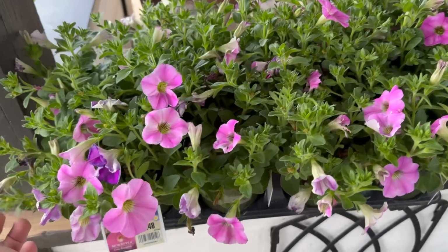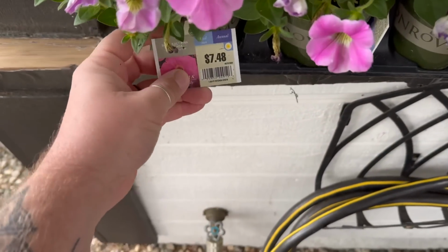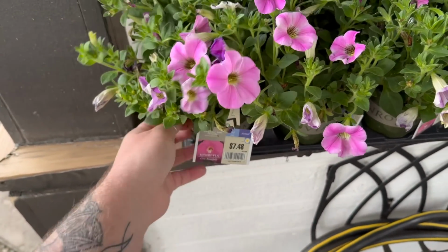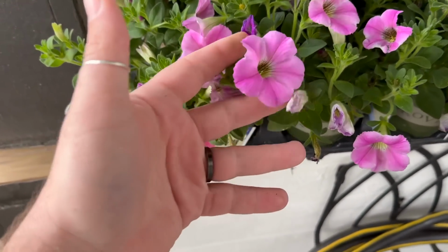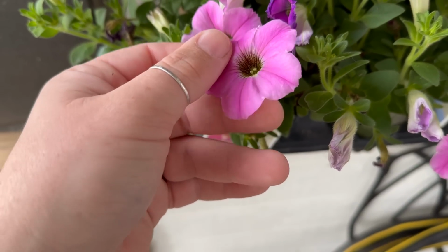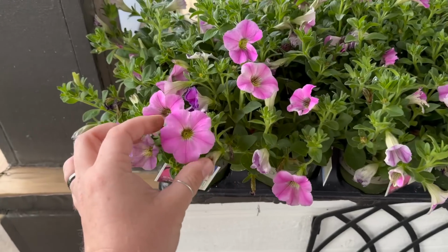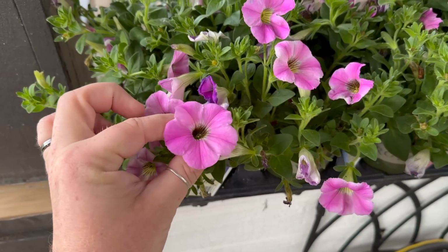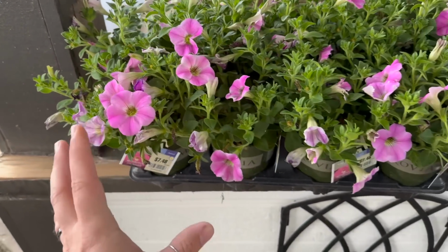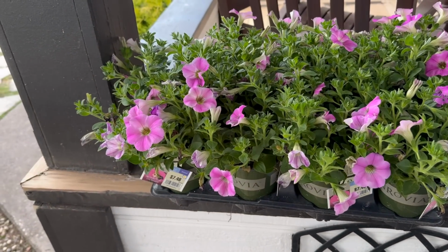So right here, I have an entire flat. I have 8 of them, of the SuperCal pink Petchoas. They were $7.48. I picked them up from Lowe's. I am so excited to get these planted. Look at how pretty these are. I love the veining in the throat, how it's dark and then it's light. I think it's so pretty. And this pink color is so cute. Pink is one of my favorite colors in the garden, so I'm really excited to add these into the garden, into that spot. I think it's going to be a huge pop of color, and it's going to be so pretty.